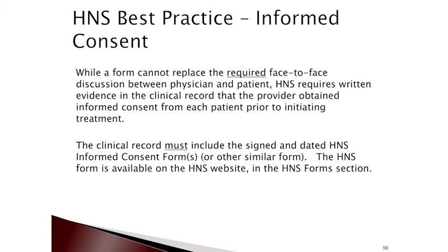The H&S form is available on the website in the form section. So we just use that. It just makes it simple. H&S got that from NCMEC, and again, it just makes it simple and easy to get that done. So we have that form in our office.